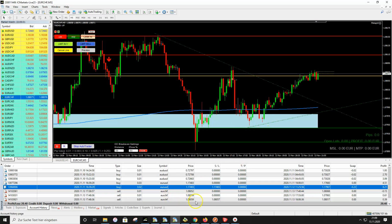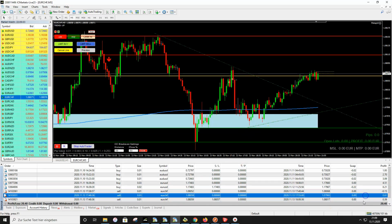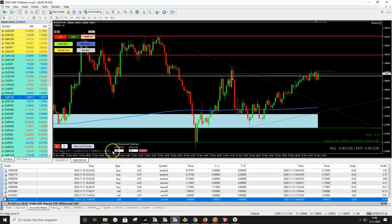You can see here I also split it. I told Metagrid to close 50% of my trade after we have a 5 pips movement in a candle close, and so Metagrid split this. It closed 50%, and the second part of this trade was then closed around here, and this gave the 20 euros profit here on this TradingView account.